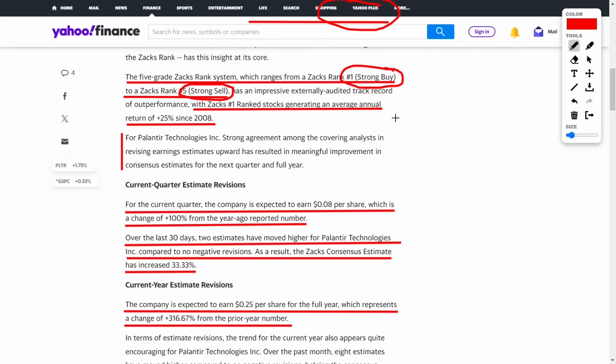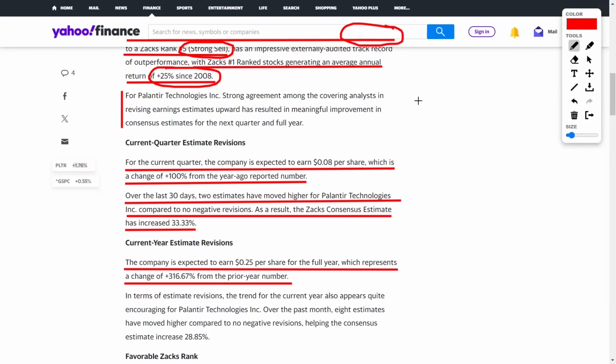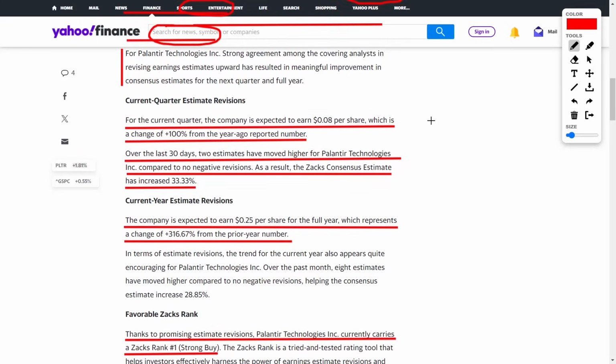You should also know that when this institution ranks stocks, their number 1 rated stocks have an average annual return of around 25% or more ever since 2008, meaning that their top stock picks are very impressive. And considering that we have had a lot of strong agreement among analysts who are covering Palantir Technologies, while also giving revised positive estimates for their upcoming earnings report as well as their full year report, this is very bullish and positive, which should increase their overall share price.